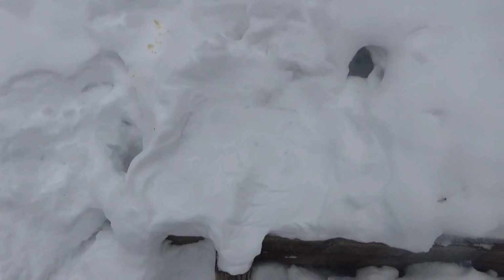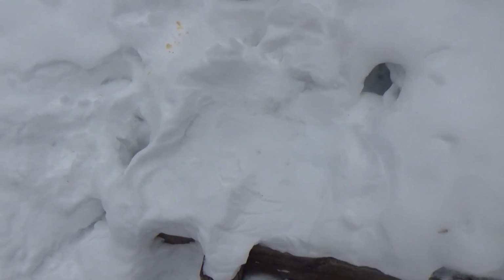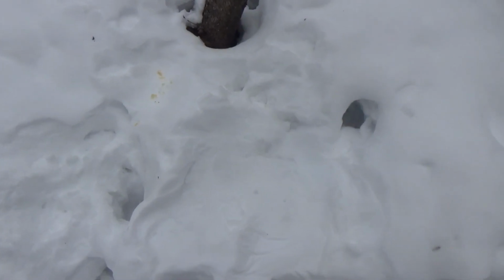But since someone has impregnated the snow with their butt cheeks, that's kind of catchy. Sounds like a rap song. Impregnated my snow with my butt cheeks.